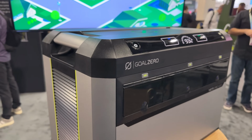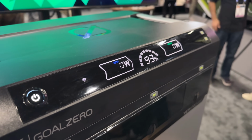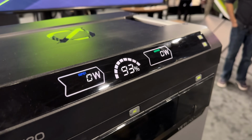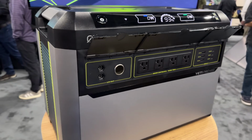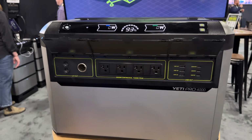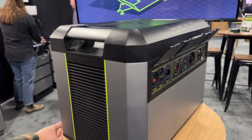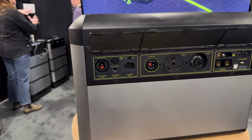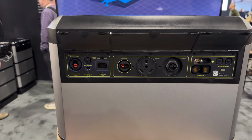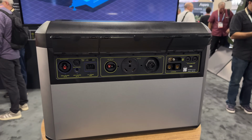Goal Zero finally returns with something new, the Yeti Pro 4000. This new lithium iron phosphate power station will have 4,000 watt hours and put out 3,600 watts through the inverter. Now this is actually pretty nice as it does have dual solar inputs, one of them a high input and the other a low input, and it will have DC out as well, along with a travel trailer 30 amp connector.